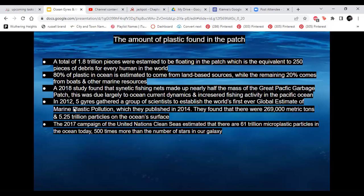You probably wonder, well, why is there so much plastic? What you need to remember is that in the ocean, the sun breaks down these plastics into tiny, tiny pieces. This process is actually known as photodegradation. So photodegradation is basically a process in which a substance is broken down by exposure to light.